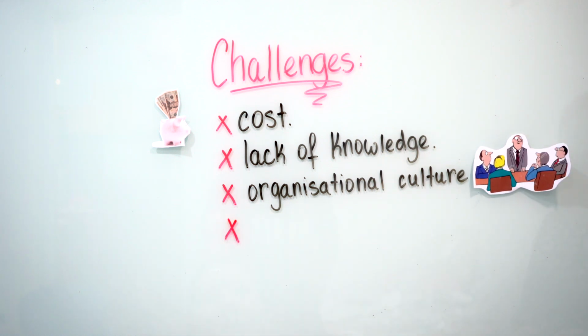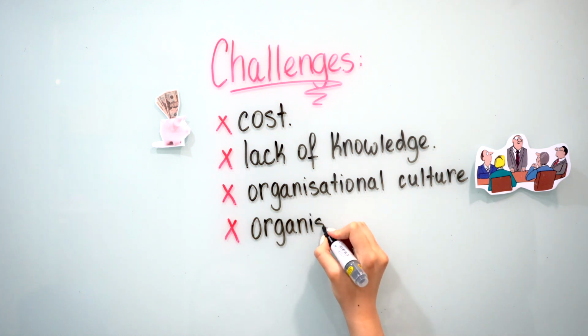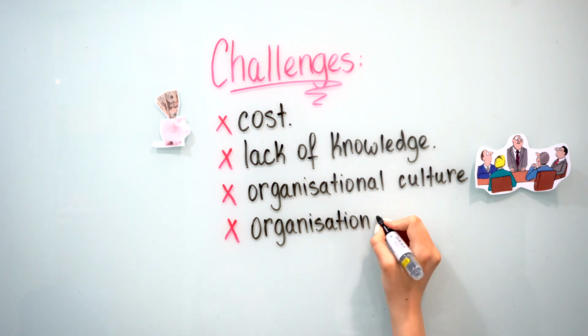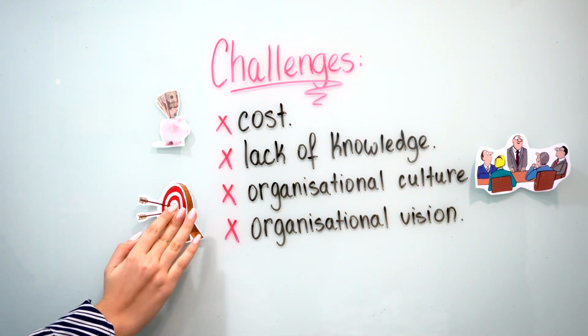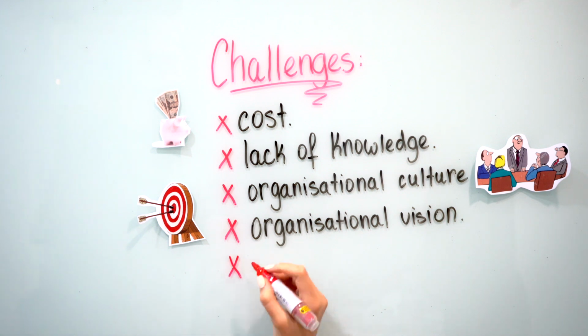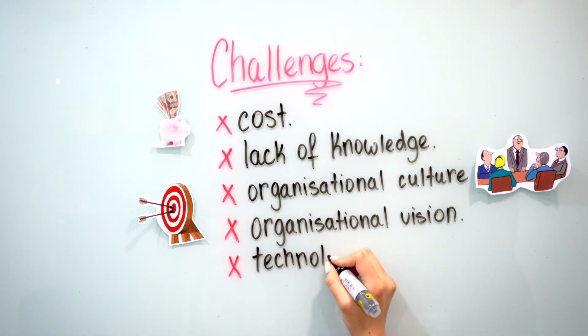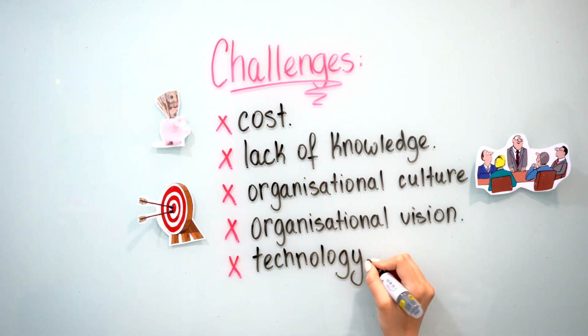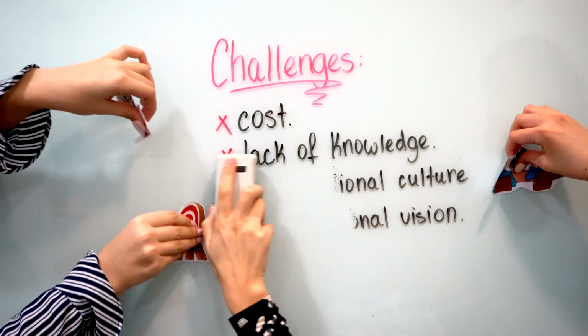Fourth one, organizational vision. The concept of sustainability or eco-friendly products may not be the main focus of the firm and not be the aspect they want to pay much attention to. Fifth one, technology. Maybe too advanced technology may be required. For example, if all the notes are written by hand, the employee will need to buy a computer. But with a little education and practice, those are easy to overcome. There are surely more benefits than disadvantages.